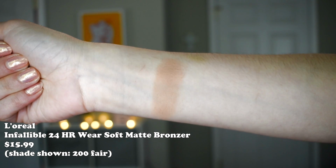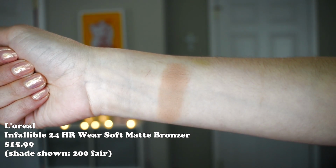Unlike the L'Oreal Lumi bronzer, this one has a really good shade range. So L'Oreal did improve with the shade range on this one. So if you struggle finding a shade, the Infallible line probably has one that will suit you. Don't quote me on that, but there's probably a higher chance that you find one that suits you. I love how velvety and smooth this formula is. It literally feels like you're touching suede or just a really luxurious material. I don't know how else to describe it. There's not a lot of hiccup with this product, but it is very, very pigmented.